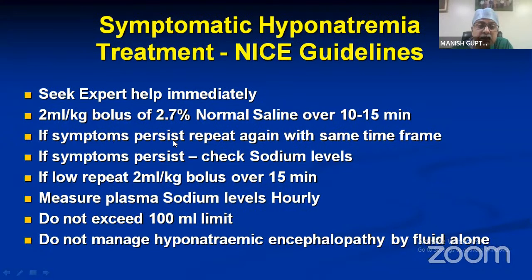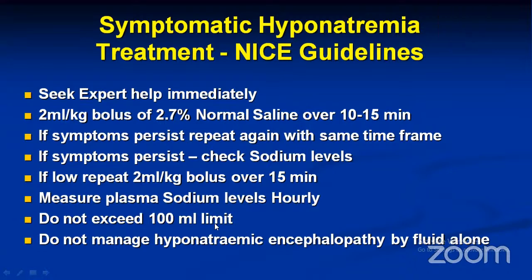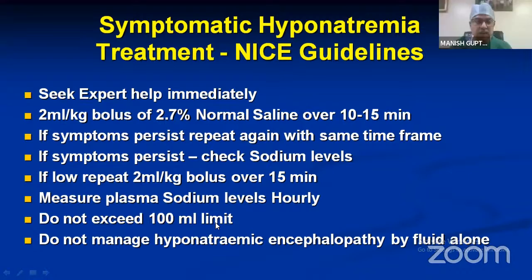If symptoms persist, then it should be repeated again with the same time frame. If symptoms still persist, check sodium levels again. And if still low, one should repeat 20 ml per kg boluses over 15 minutes for the third time. And then one should measure plasma sodium levels on an hourly basis, because the consequences of such a condition can be disastrous, and one should not exceed a 100 ml limit with these patients.